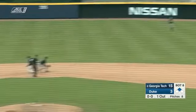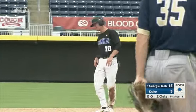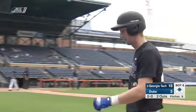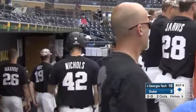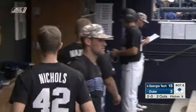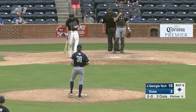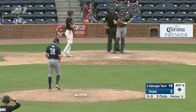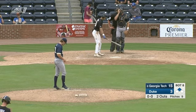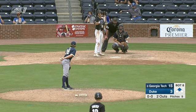There's Neuber on to make the play. Steinbeiser back to second. Two outs in the bottom of the eighth. The second baseman, number 36, Joey Loperfido, final hope for the Blue Devils in the bottom of the eighth. 2-for-4 on the day with two runs batted in. Has a home run and a double.